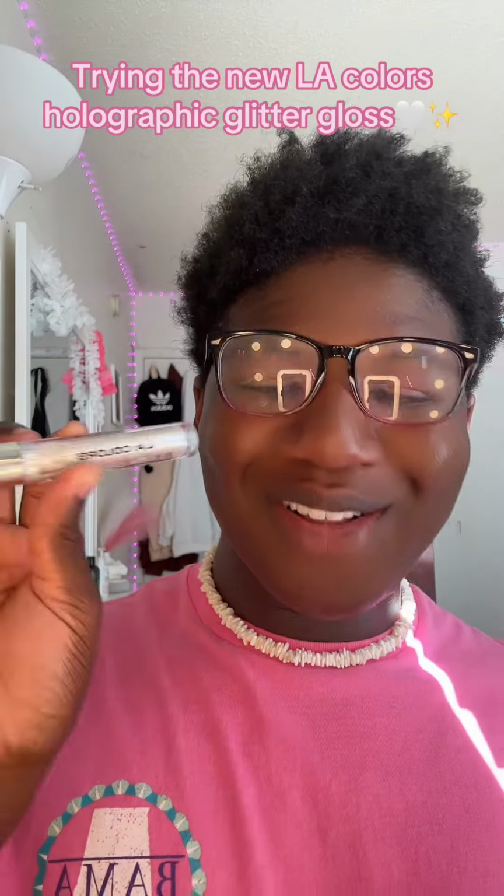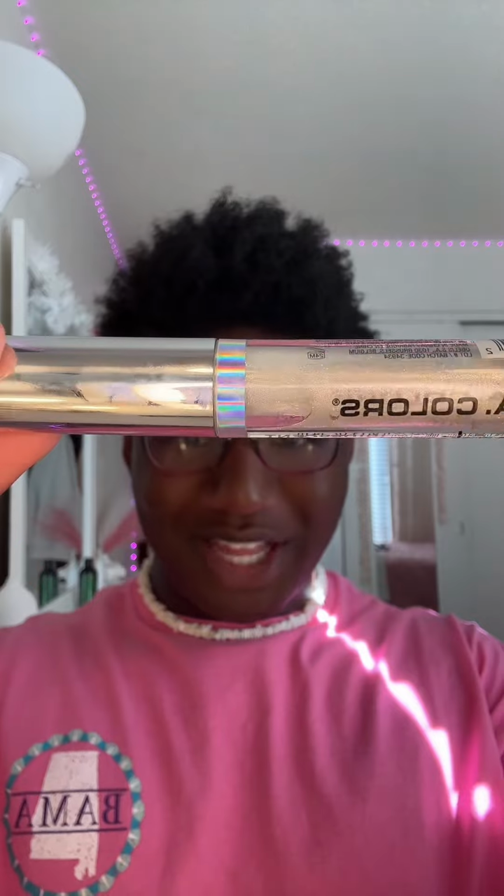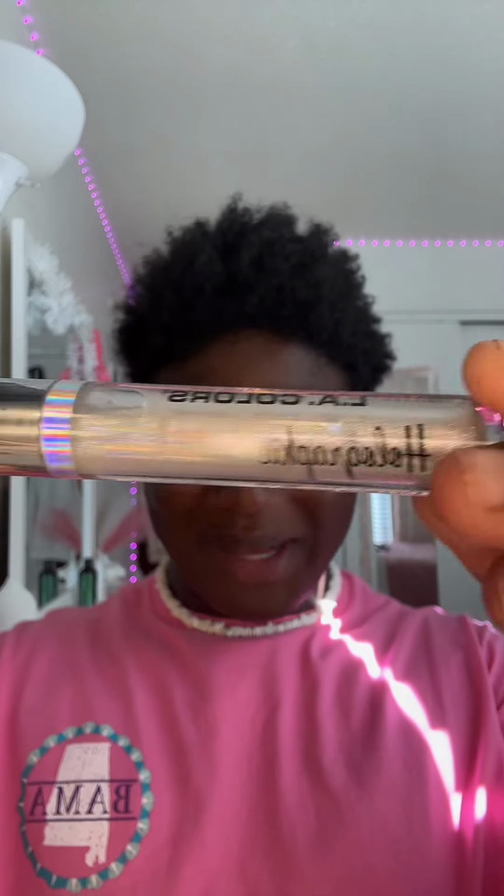Besties, look what we got, girl. The LA Colors lip glitter gloss. You know I love glitter and I love the packaging. Look how it's holographic, bestie. Look at all that glitter. I'm so excited, bestie. So let's try this out.